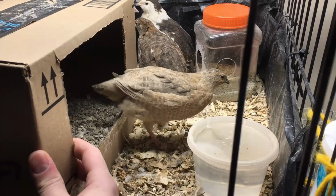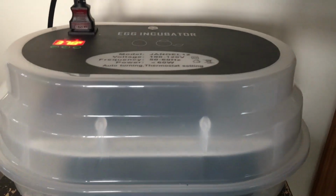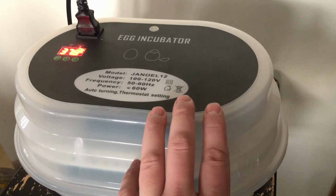What do you think? Are you happy in here? We have a lot more eggs in our egg incubator, and we're not that far off from them beginning to hatch as well. But that's for a different video when we'll explain where those eggs came from.